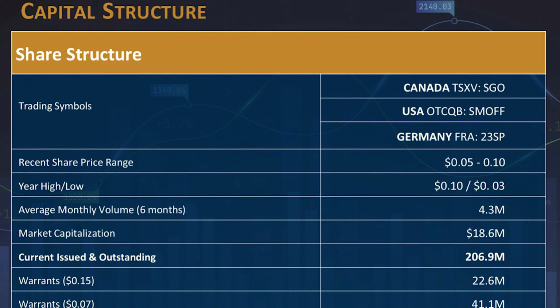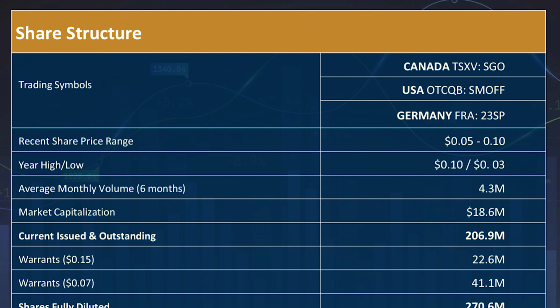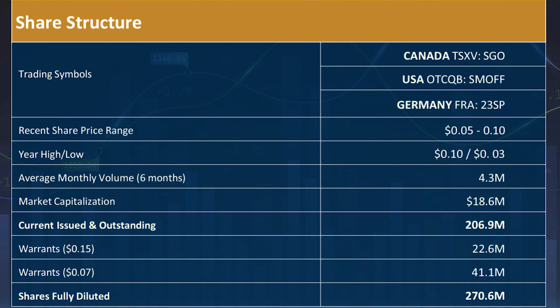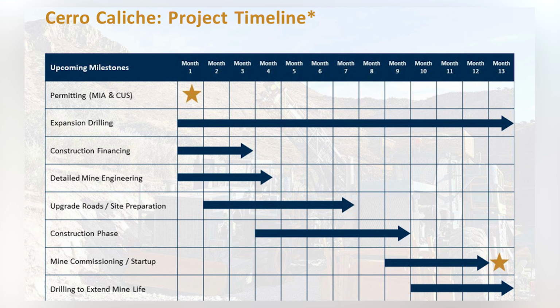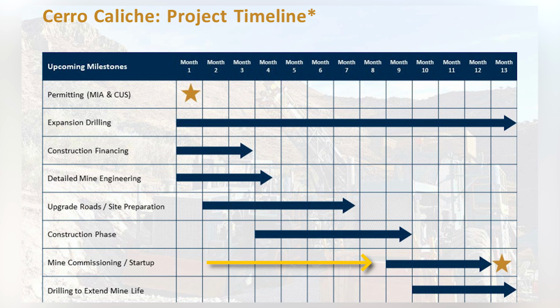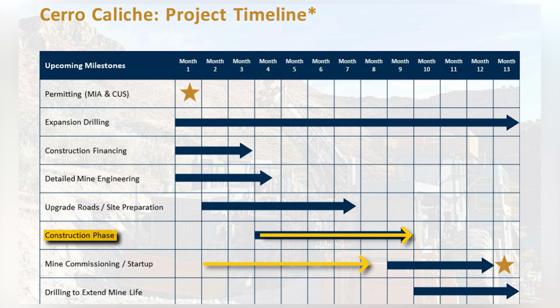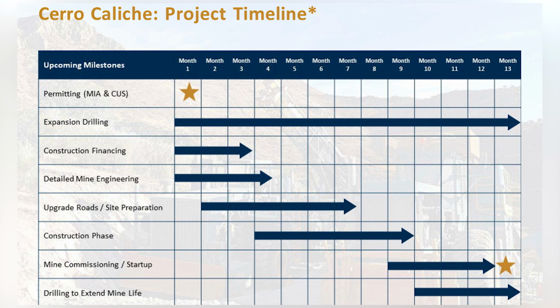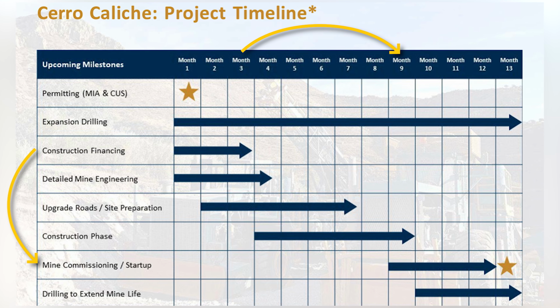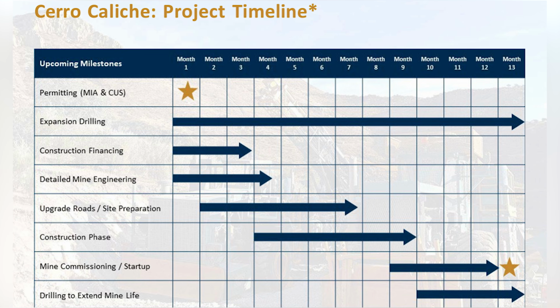Unlike most names out there, these guys are focused on developing a smaller scale project that will take less capital and less time to get into production. Current projections suggest that the project will take just 8 months to go from site preparation to mine commissioning, while only 5 of those months are dedicated to actual construction. In other words, the time frame from project financing to generating income is extremely short, which is one of the perks of a smaller project.